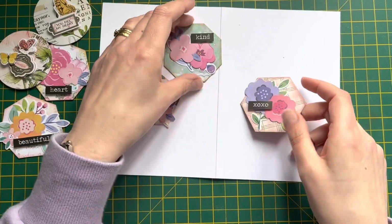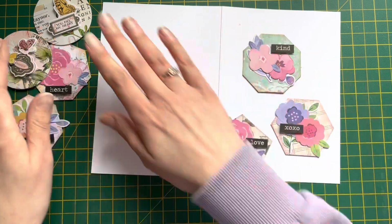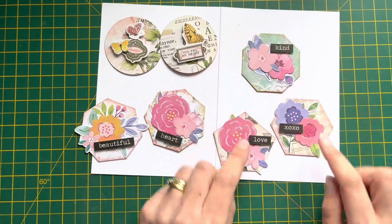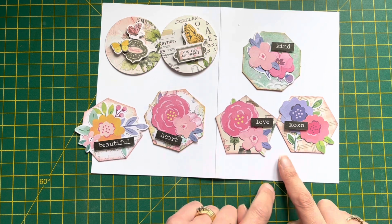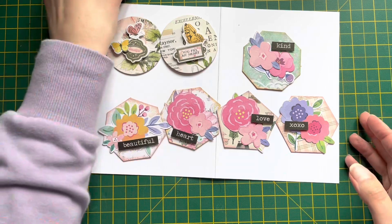Gorgeous. So thank you so much for that, Mel. And I know you've received the ones I've sent you. I just sent you the two of each of these. So thank you very much for sending these extra ones. And now I have these. I've got the templates there where I can try and have a go at making those as well. So that was off Mel.